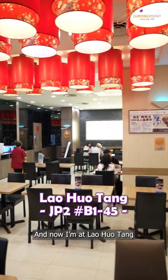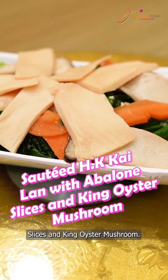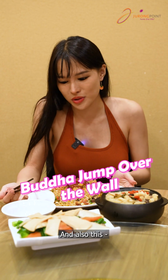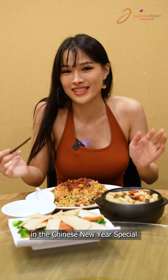And now I'm at Lau Huo Tang, and in front of me, I have the king oyster mushroom with kailan and abalone slices. The Buddha jump over the wall, look at all the premium ingredients, and also this ba gua fried rice, which I've never heard of. All these can be found in the CNY special set menu.